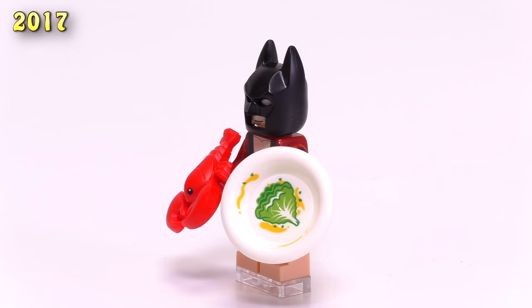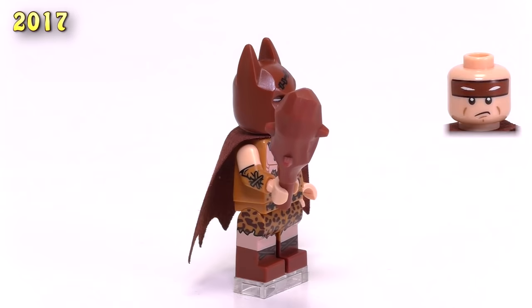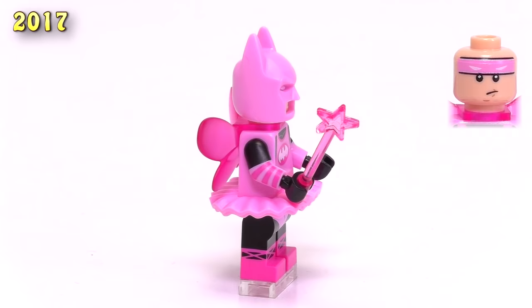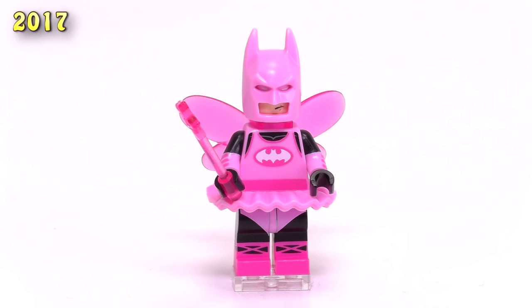He comes with a brand new lobster piece, but I think anybody can really appreciate the smoking jacket that the minifig comes with. Now we've got Caveman Batman, pretty self-explanatory here, and our last guy is Fairy Batman, or Fairy Suit Batman. A pretty ridiculous looking fig, but I think it is worth pointing out that in terms of minifigures being decked out, there pretty much isn't any more detail they could have added to this guy. He's got the dual molded arms and legs, printing on the arms and printing on the legs, sides of the legs, plus some special fairy wings and everything.